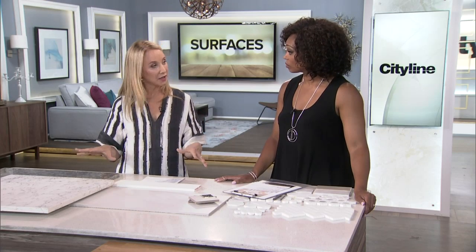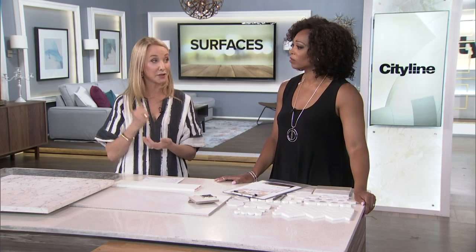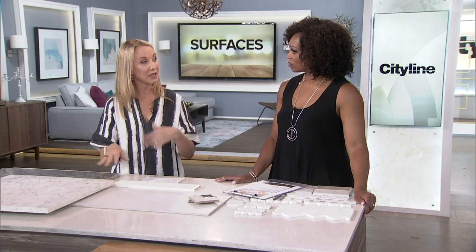It's very hygienic. That's why it's used in industrial kitchens. People use it in hardcore kitchens because it's super easy to clean. And the other thing is, you can get the scratches buffed out of it if they build up over time.